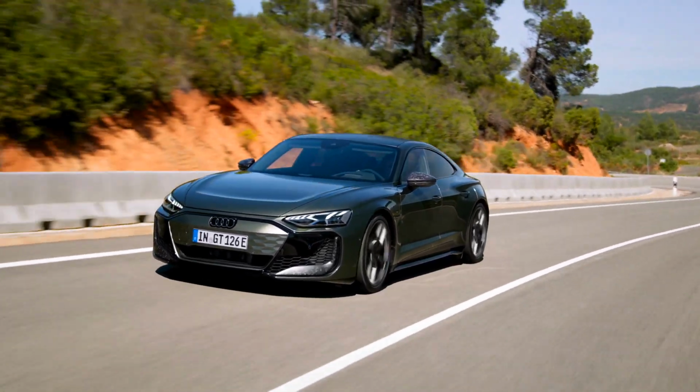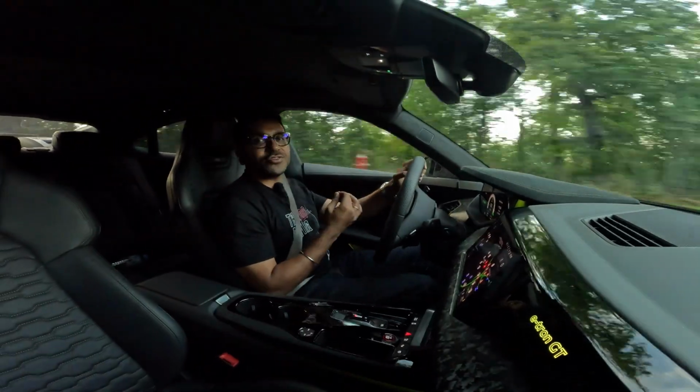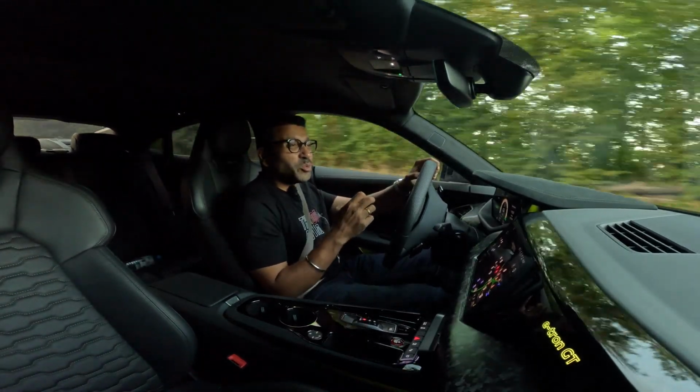Another area of improvement is in the brake feel, which now feels perfectly natural. This doesn't feel overly boosted and weird.